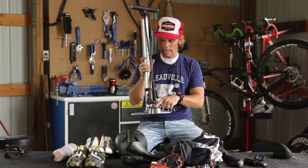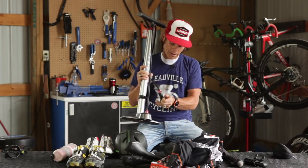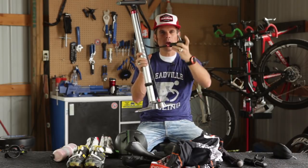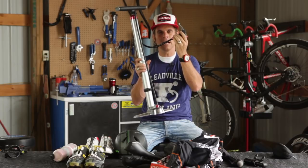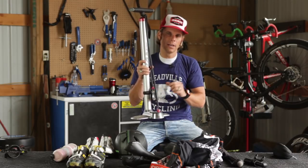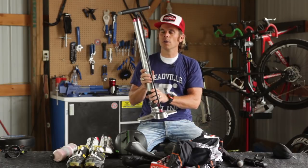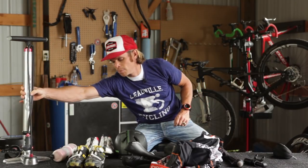I like to have a gauge on it. I also like to have a pressure release on it. So if you look right here on this pump, it's got a little valve that you can push in. That way, if it's on there and you get too much air in, you just push this little button and it lets the air out of the tire, and you can watch your gauge and you'll know exactly where you're at, instead of having to take the thing off, push the valve stem, and get the air out. So a good pump makes a big, big difference, and that'll help you with that.